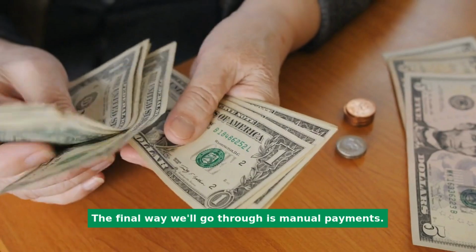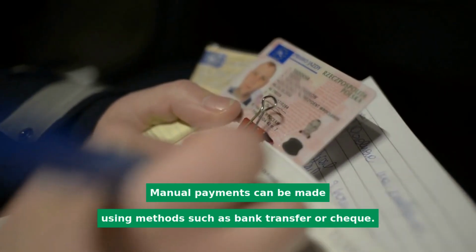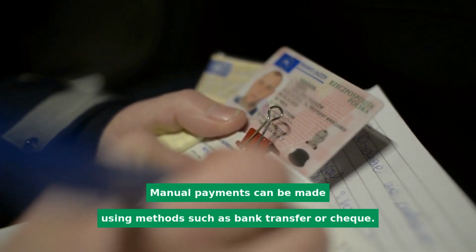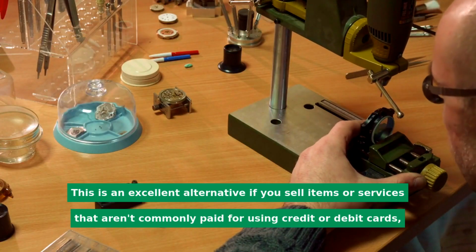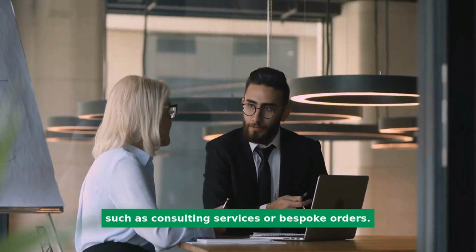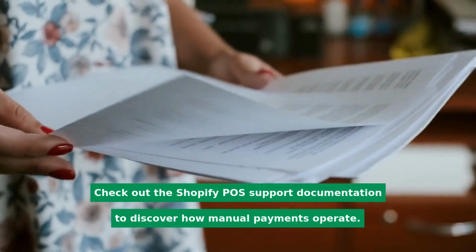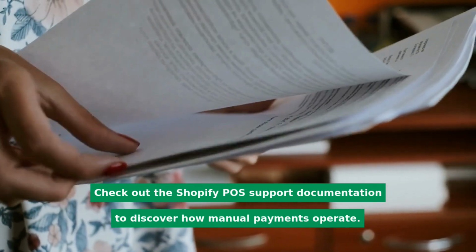The final way we'll go through is manual payments. Manual payments can be made using methods such as bank transfer or check. This is an excellent alternative if you sell items or services that aren't commonly paid for using credit or debit cards, such as consulting services or bespoke orders. Check out the Shopify POS support documentation to discover how manual payments operate.